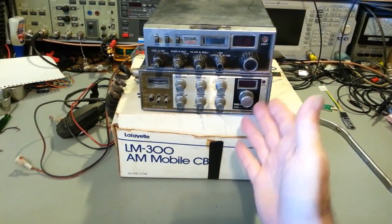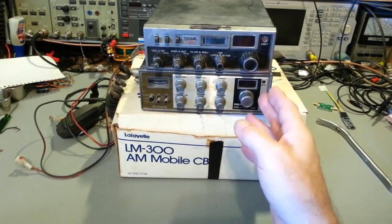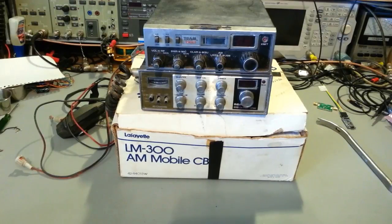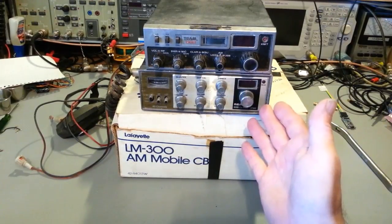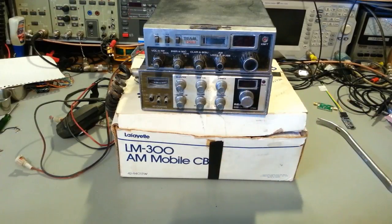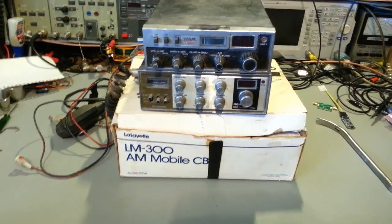The RCA Copilot, another reason. Like I say, these two came in a lot together. I got this one just because it's an RCA Copilot. It's an SSB radio. They're very good radios. Most of your manufacturers had stuff back in the day. I mean, RCA had radios. Department stores, J.C. Penney, Sears had radios. Everybody had radios back in the CB heydays. RCA was no exception, and RCA made really nice radios.